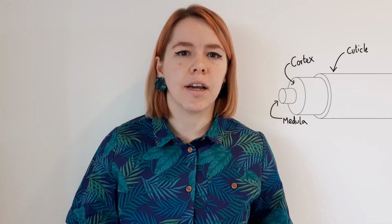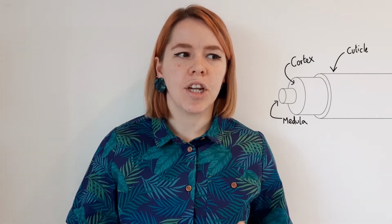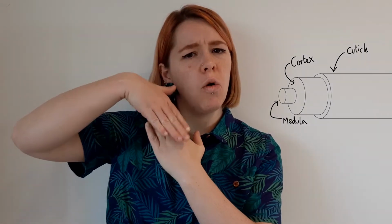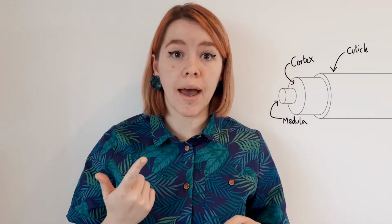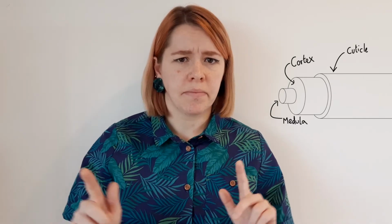Then surrounding the cortex you have the cuticle, which is made up of lots of overlapping scale or shingle-like cells. And there's about 6 to 10 layers of those around the hair. And of course, all of these have very complicated substructures. Between the cortex and the cuticle, and between cuticle cells, you'll find something called the cell membrane complex, which sort of acts like a cement between all the different parts of the hair.